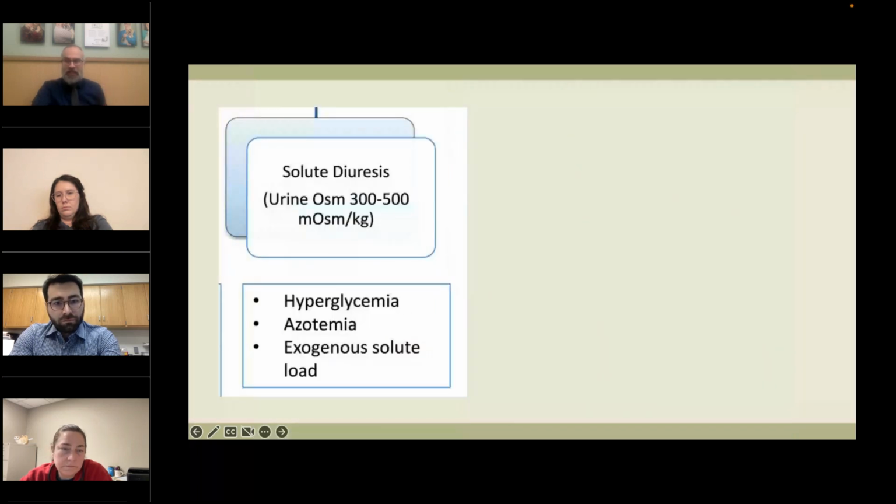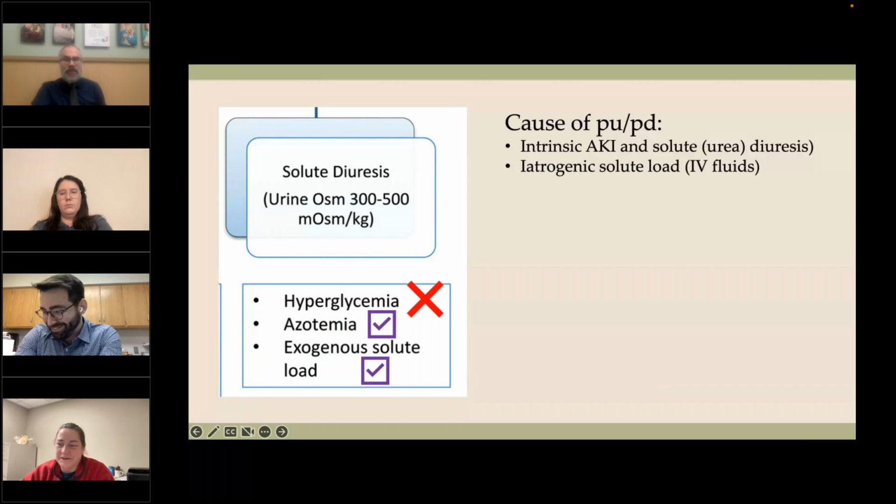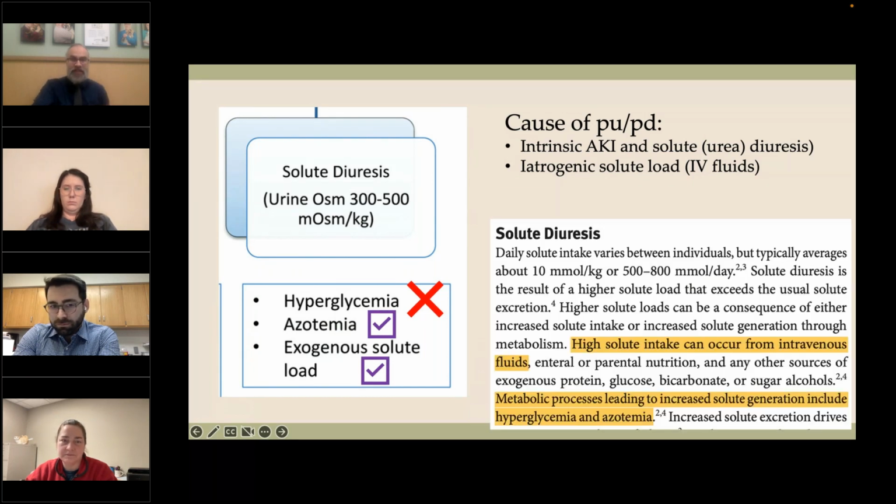So is it hyperglycemic? No, it's normal. That would have been an easy thing. Is it azotemic? Yeah, it's azotemic, so it's going to have urea as a solute driving things. Does it have an exogenous solute load? You better believe it. Absolutely. So this dog is PUPD because of its AKI, and it's having solute diuresis, like all of our AKIs that are not anuric. They're going to be polyuric. But it also has this iatrogenic solute load. And in that article that we read about solute diuresis, it says that it can occur from IV fluids and metabolic processes like azotemia.